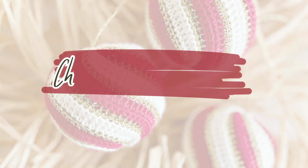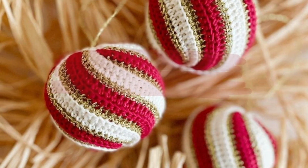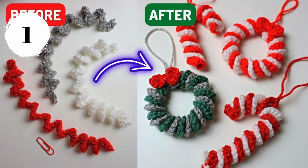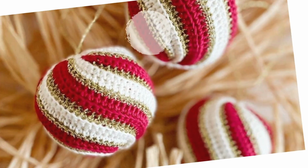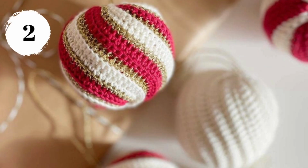Let's jump right in. We are going to start with some crochet Christmas tree ornaments. Number 1. Make a mini wreath and candy cane out of curly cues. These are so cute and easy. Number 2. Those remind me of some vintage baubles we had at my house when I was a kid. The gold thread just adds a touch of luxury.